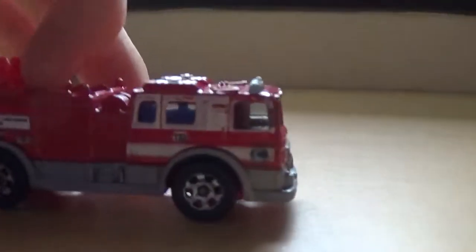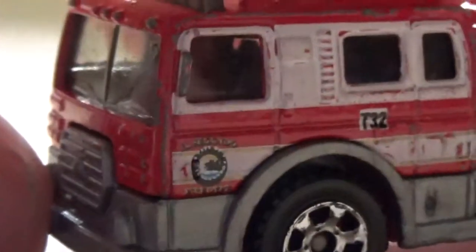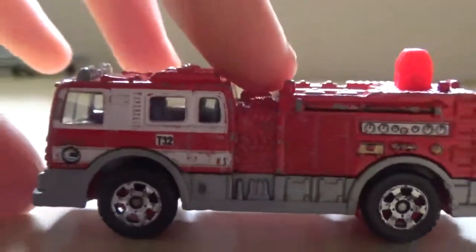Here we're going to have a fire ladder truck. El Segundo Fire Department. They've done several El Segundos, because that's the city Matchbox is based in. Just a suburb of Los Angeles.